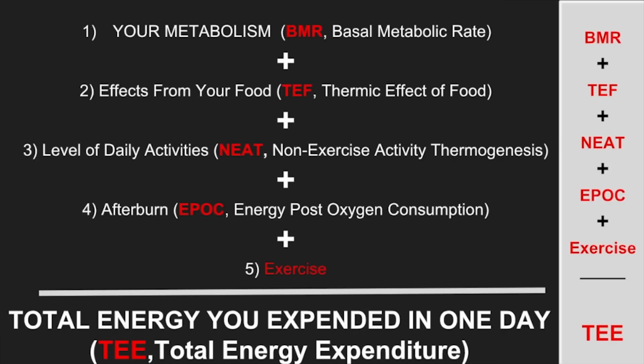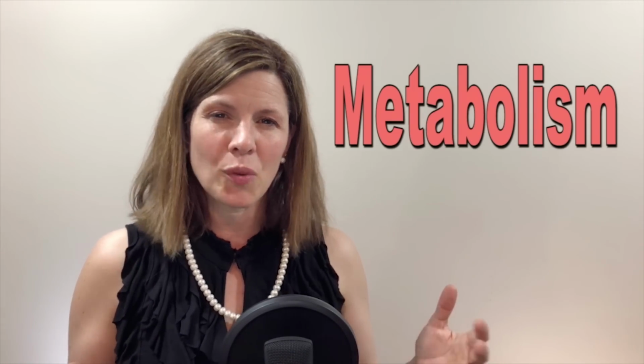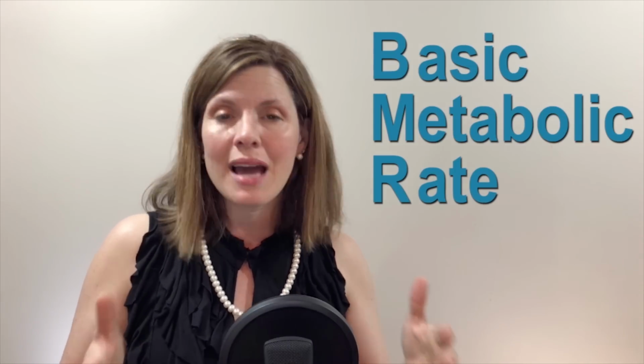Let's go through them. The first one that we're going to focus on is called, in short term, your metabolism, but if you want to get sciencey, we call it your BMR, or your basic metabolic rate. And it is an incredibly flexible and dynamic number that changes day to day. In fact, I might say it changes minute to minute. I'm going to read to you the slides that show you the long list of how you can manipulate and change a metabolism. Some of these you can change and some of these you can't.